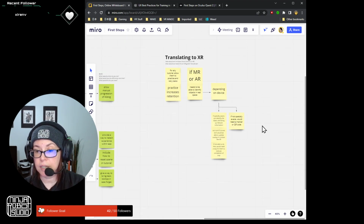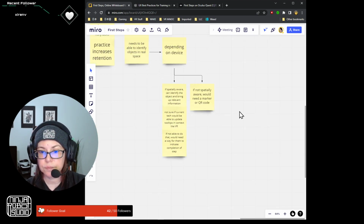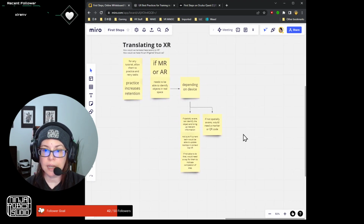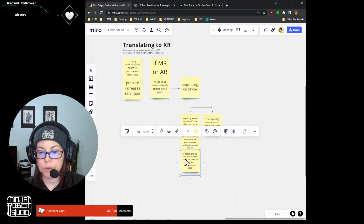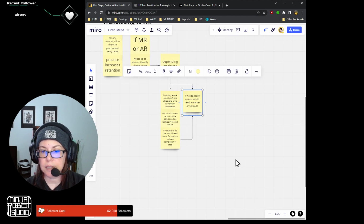But if you want to do the future planning, and ask what a future AR or a smart mixed reality training experience would look like, that way we can work towards getting the technology there. That's always a good thing. But if we're wanting to create something now, what can we do in the meantime to work around that? You would also need that for one that's not spatially aware. You would definitely need a way to indicate what's the next step, because that's definitely not going to be smart enough to know.